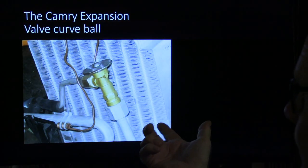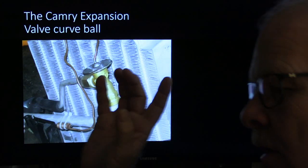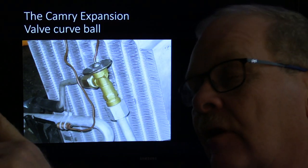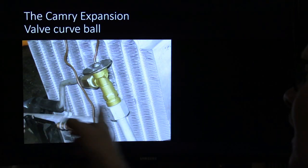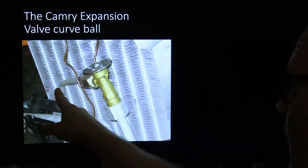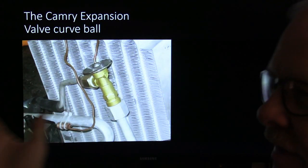Okay, this Camry expansion valve curveball: we had one that we put the gauges on, and with a full charge and everything like it was supposed to be, it would pull both sides down low. That's pointing to an expansion valve. You notice this little tube right here is connected to that, so it can regulate the flow of the liquid. In other words, this is taking the place of your fixed orifice.